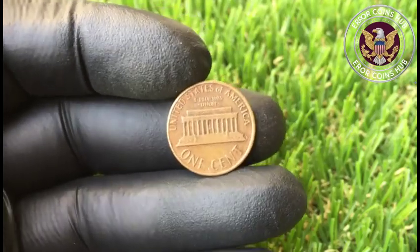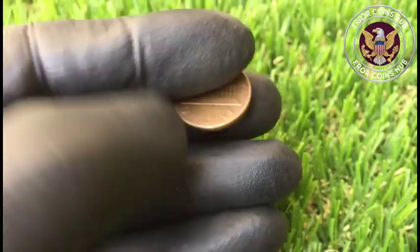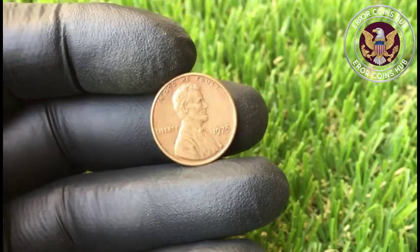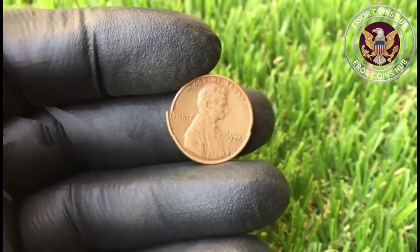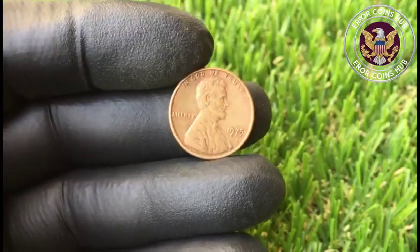Also, don't automatically assume that a damaged or weird-looking penny is worthless. Sometimes what appears to be damage is actually a valuable error, although distinguishing between the two requires expertise, which is why having any suspicious coins professionally examined is so important.